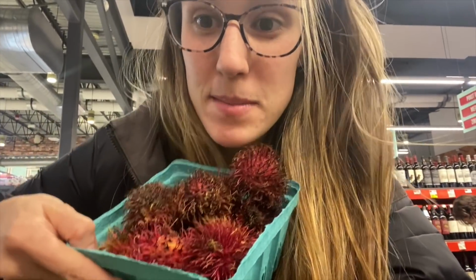It is so crazy seeing here. This is like one of the most famous fruits that they sell in Panama. And there, it's probably like 10 times as many of these for maybe $2. Here, it's $10 a pound.